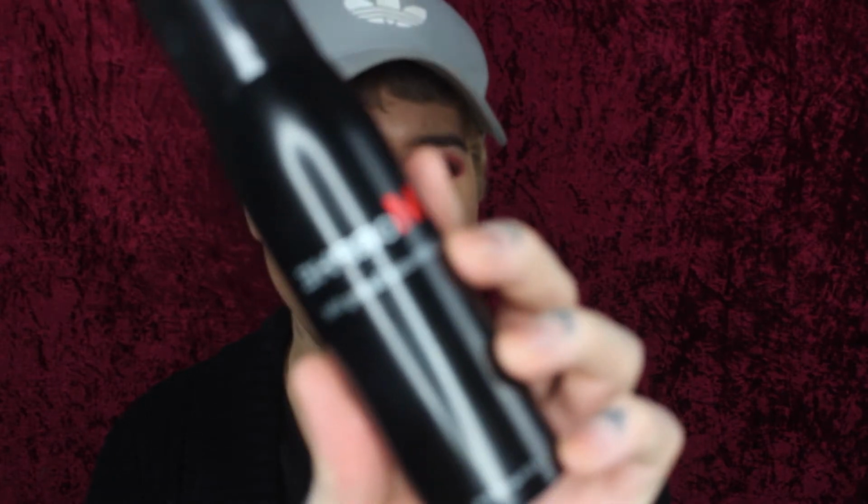The next step is using this Morphe setting spray. After I've done my oils and my pore filling thing, like anything that'll fill my pores in, I spray this all over my face just because this will help the makeup to stick. It's such a fine mist, and this has been working for me like wonders.